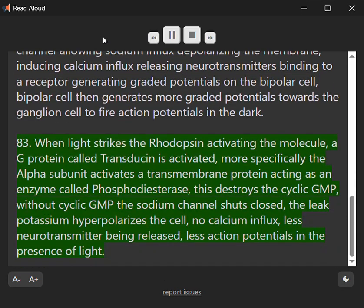83. When light strikes the rhodopsin, activating the molecule, a G protein called transducin is activated. More specifically, the alpha subunit activates a transmembrane protein acting as an enzyme called phosphodiesterase. This destroys the cyclic GMP. Without cyclic GMP, the sodium channel shuts closed. The leak potassium hyperpolarizes the cell. No calcium influx, less neurotransmitter being released, less action potentials in the presence of light.